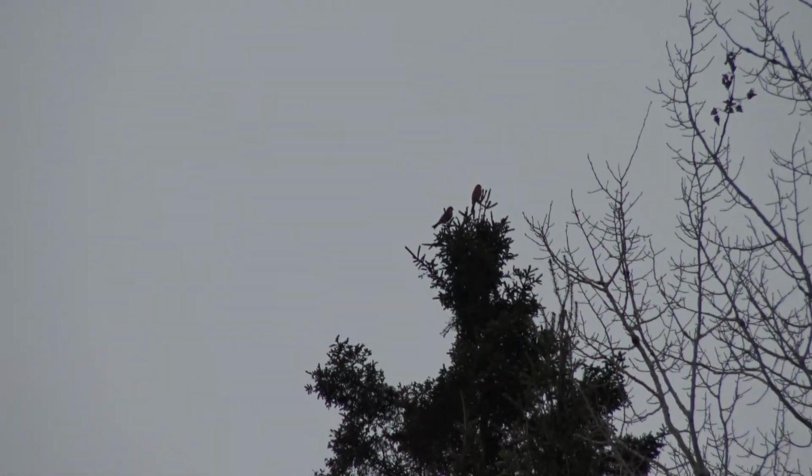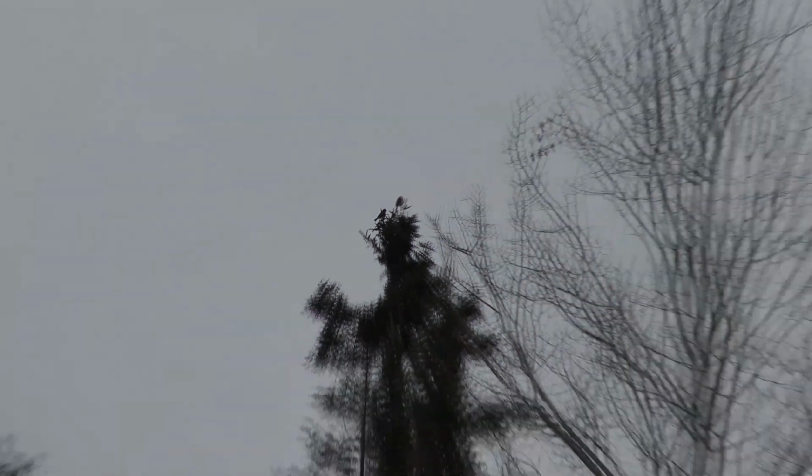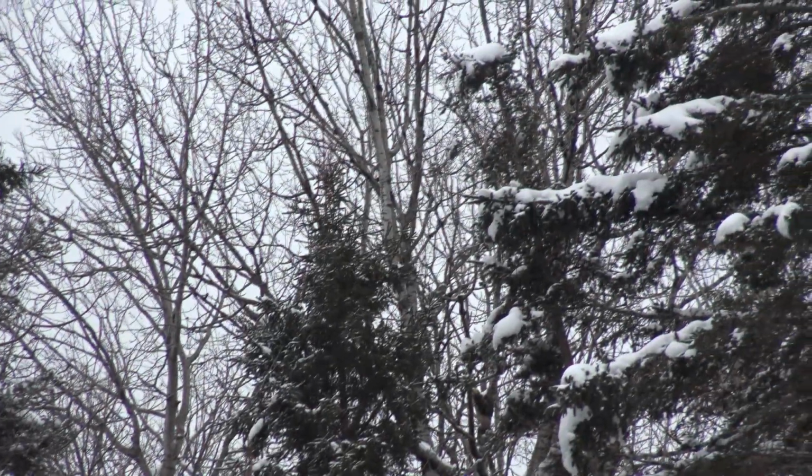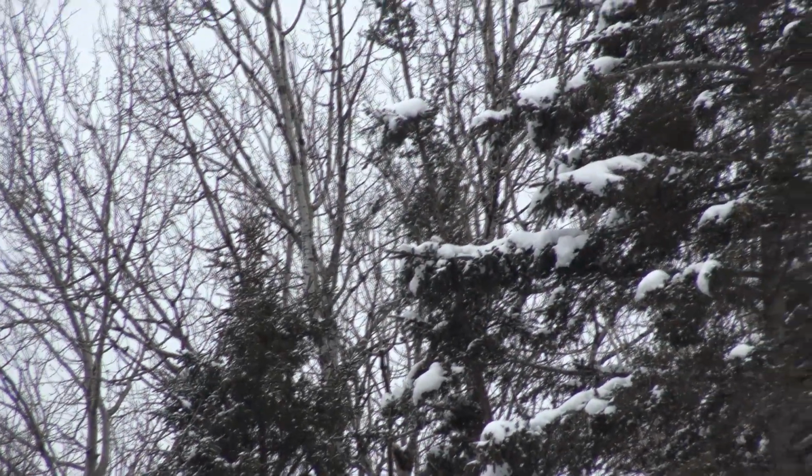There's a flock of pine grosbeaks, but the sound is a family of blue jays over in those poplar trees. Yeah, there's a couple of them there. Where? In the poplars.